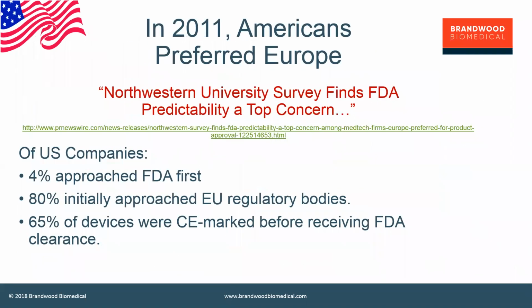Now, a little bit of history. Let's just look at what's going on elsewhere. Just a very short while ago, about 7 years ago, remember where American regulatory processes were seen as rather slow, and a lot of US companies were going to Europe first. So this is a study back in 2011 from Northwestern University, where they concluded that the predictability of the FDA process was a real concern back then. Things were not going to time, and they were somewhat capricious.